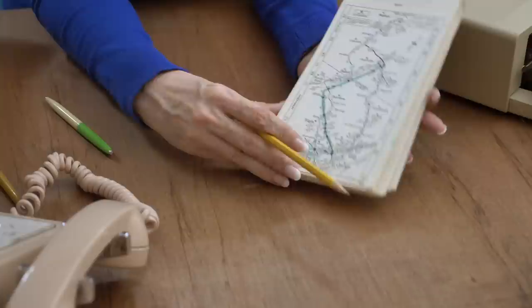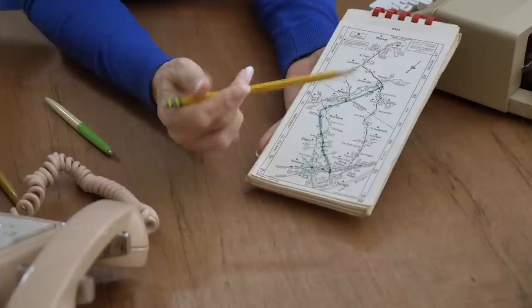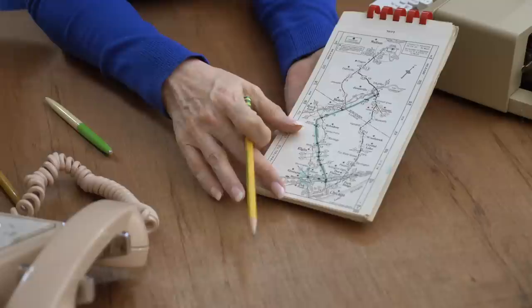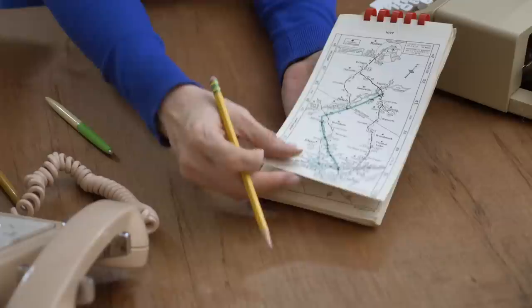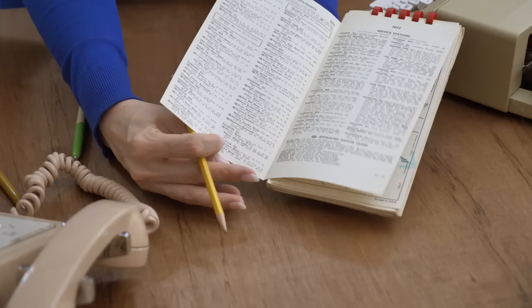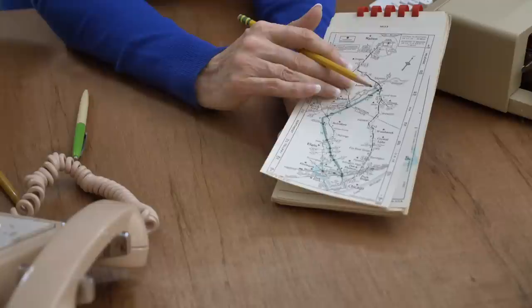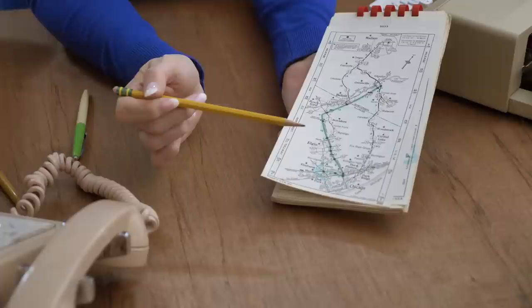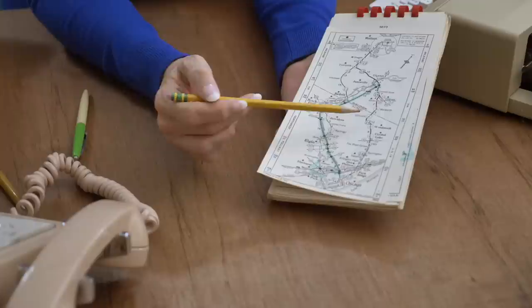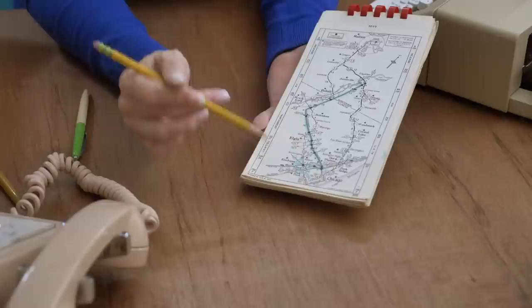Now, the way a AAA triptych works is quite unique. What we do is map out from your residence to the final destination using what we call strip maps. And in doing it this way, we're able to give you a very up-close look at the state routes and smaller highways, particularly if you want to stop and explore an area, or you need to take a detour.